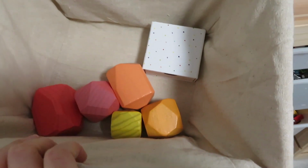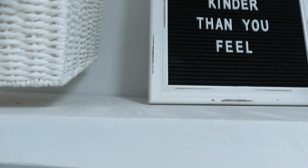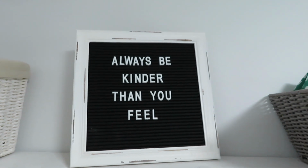This basket, do I have anything in here? Yeah, it feels full. Oh yes, so I have these little blocks that Wesley can play with, and then in here is just a little memory game. So that's in that basket. Then I have this letter board. It's probably about time for me to change up that phrase because it's been that one for quite a while.